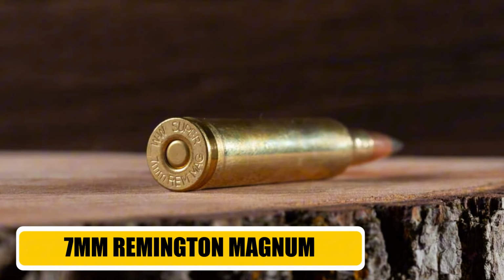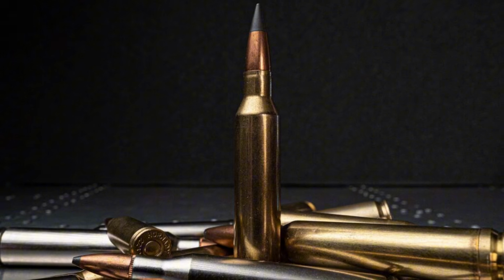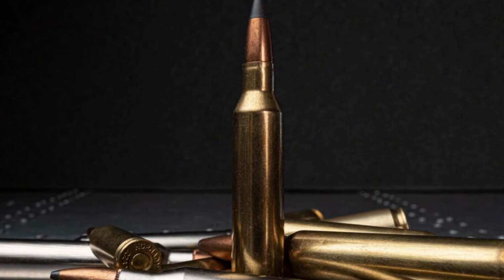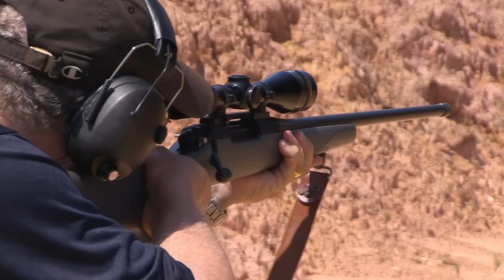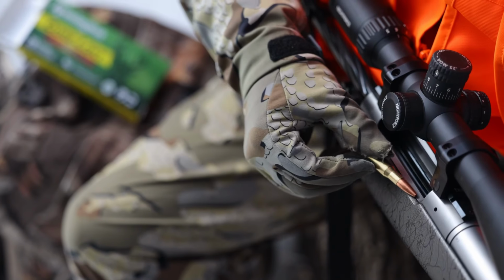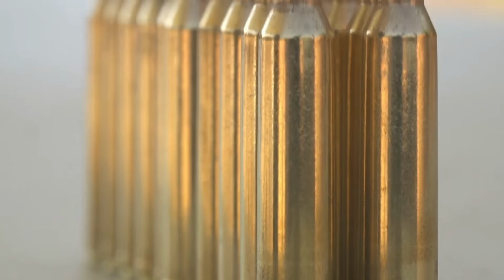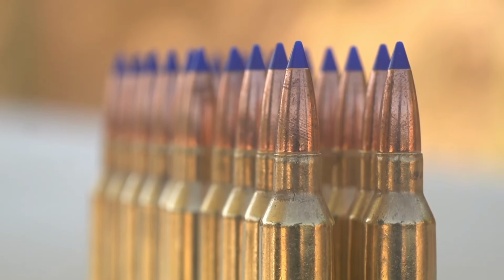Number 4. 7mm Remington Magnum. Coming in at number 4 is the laser beam itself, the 7mm Remington Magnum. Hitting the scene in 1962, this cartridge was the answer for guys who wanted Magnum reach without the 300's punishment. This round is all about efficiency and aerodynamics. It utilizes a .284 diameter bullet, typically in the 140 to 175 grain neighborhood.